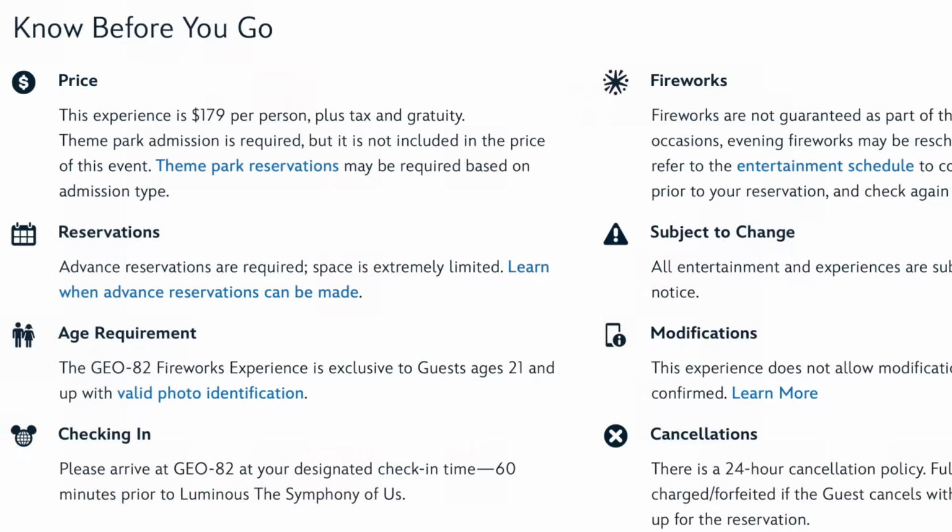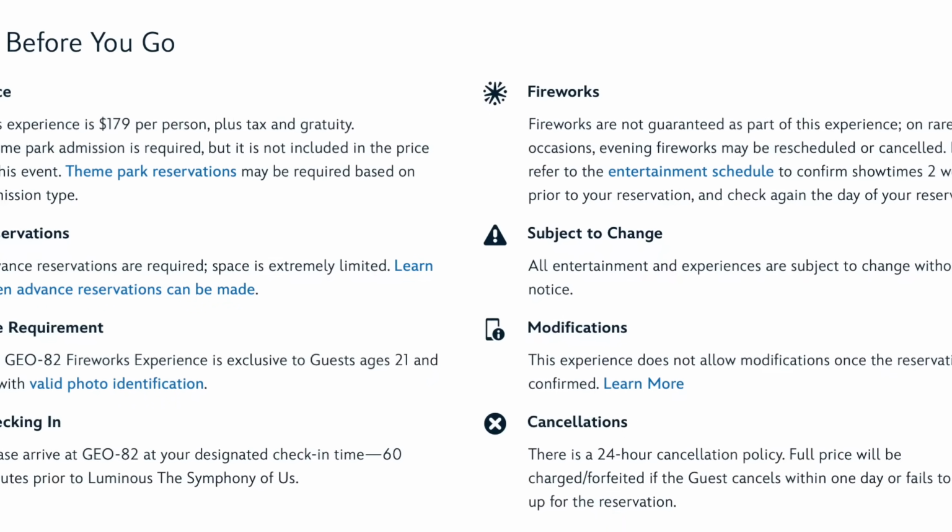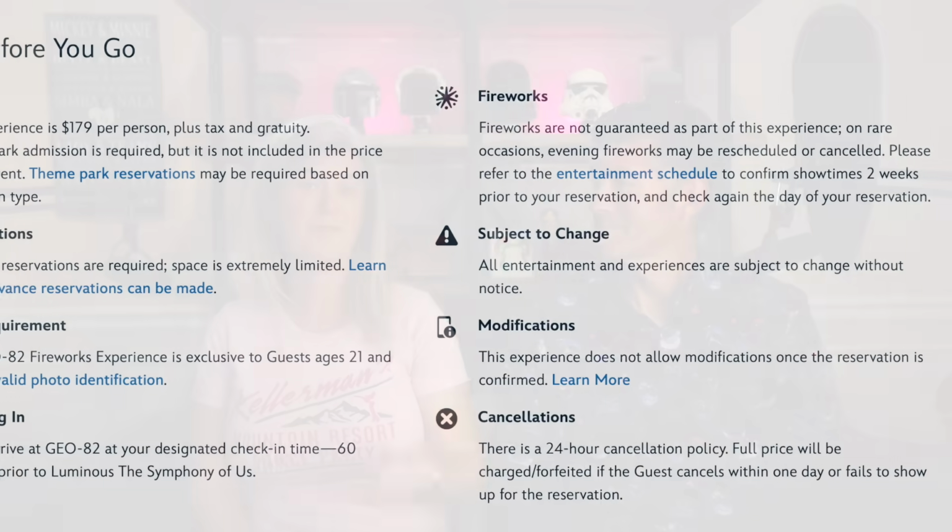How much is that? It's a lot, I can tell you. It is $179 per person plus tax. So it comes with a hefty price tag to be able to stay there for the fireworks experience. We have not signed up for that one. However, if we do have a good experience today, that may be next on the list. We will see. So I'm excited. Are you ready to go? Yes. Let's do this.